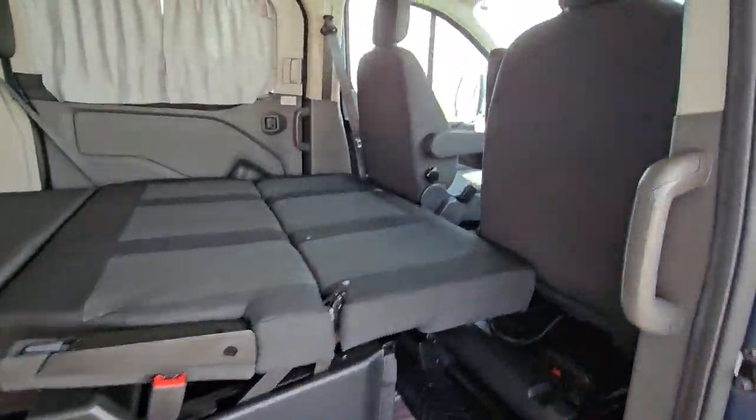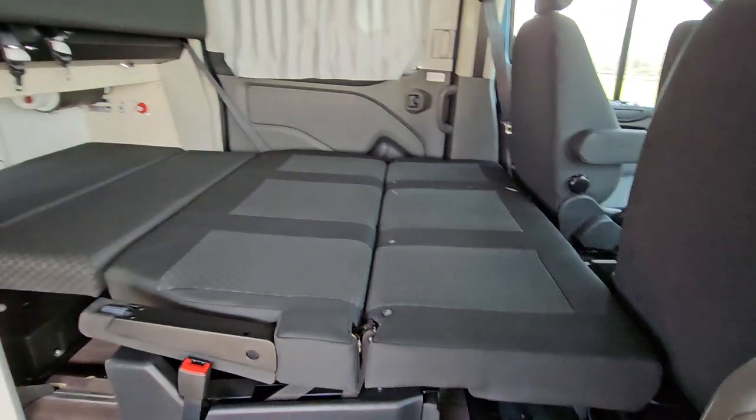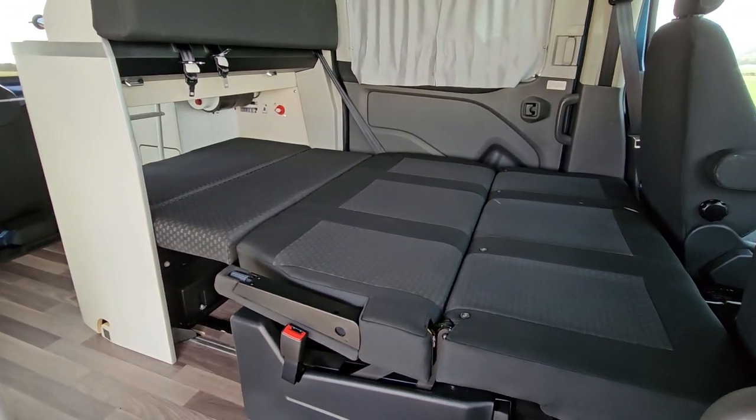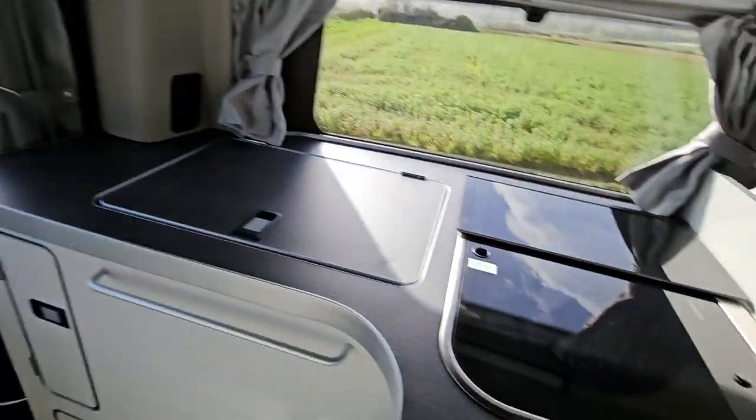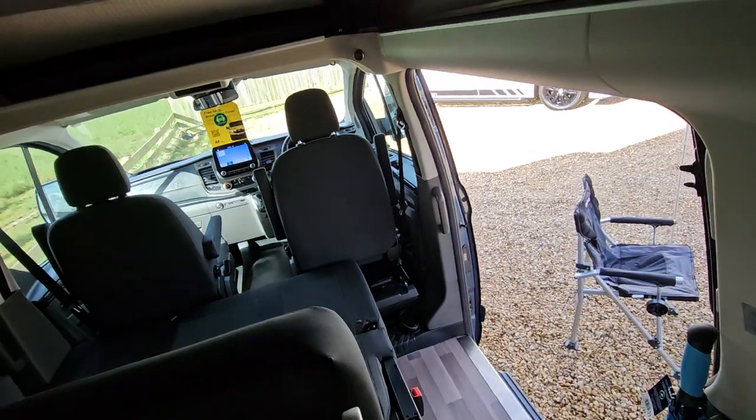Do you believe we're all set up now? Yep. So here we are, downstairs bed is all folded out, ready for us to sleep in. We'll jump through to the rear. We'll also see upstairs bed all ready for us to sleep in. The upstairs bed is a lot wider. We can fold that one up out the way, which I'll just do for you now.